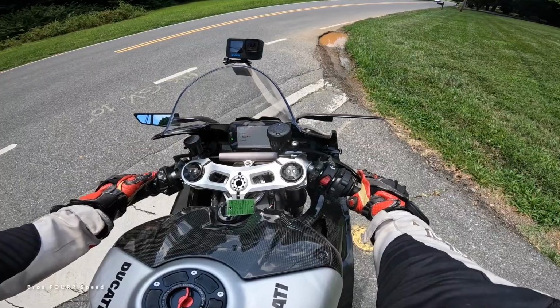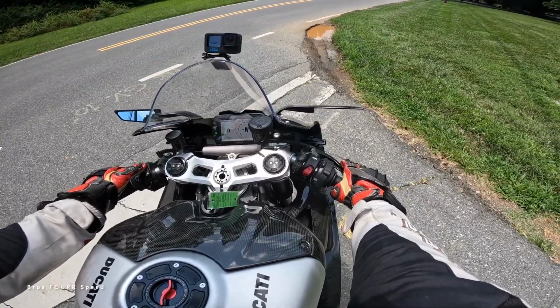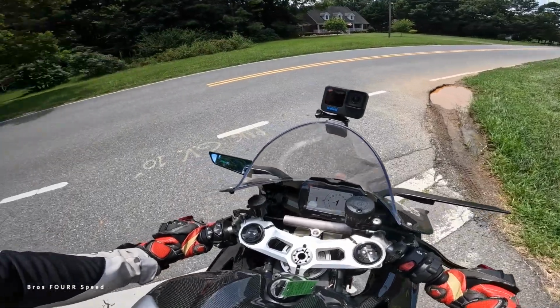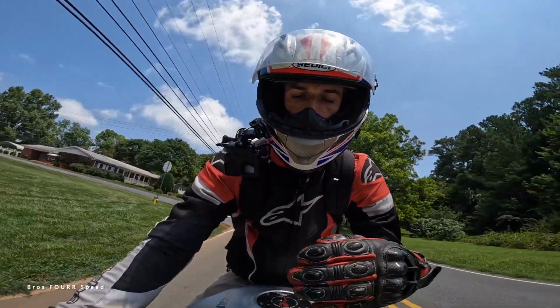Let's put it into race mode. We can exit out of that. And then on the other side, I haven't messed with any of these settings here as far as the engine braking and things like that. That's definitely something that you would dial in after you have a lot of experience on this bike. I only have a few miles on it, so I'm just going to leave them where they are. They range between 1 and 5.